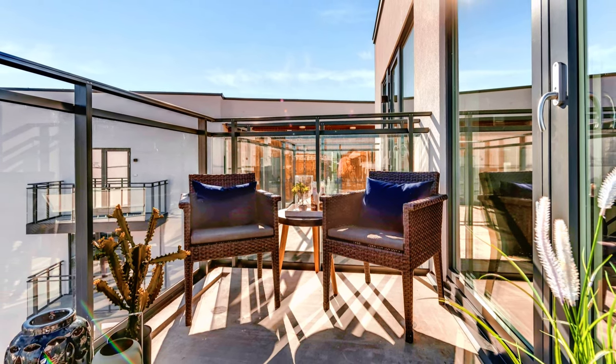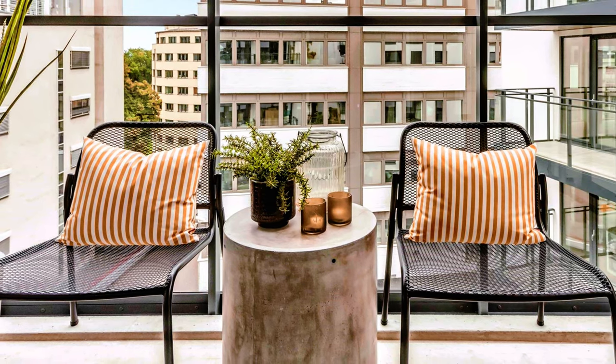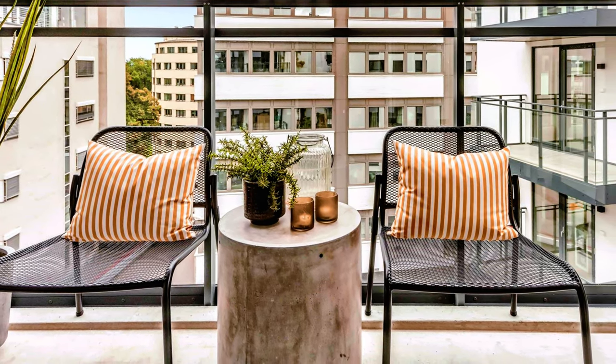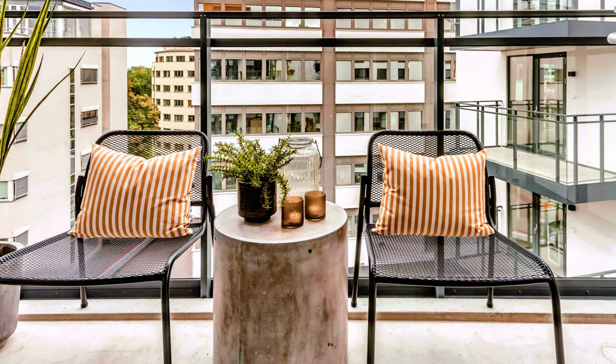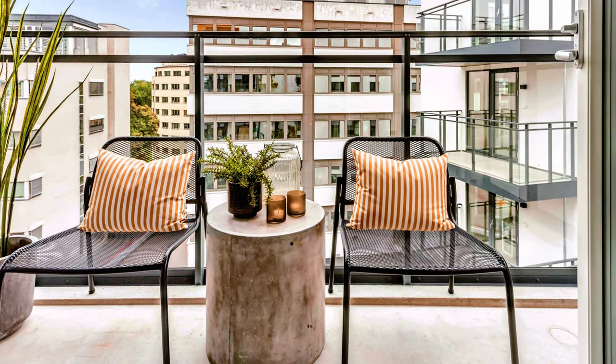Just look how great it looks, this tiny balcony. Fancy and modern, two lightweight metal chairs, a tree stump and that potted plant create a beautiful outdoor space.